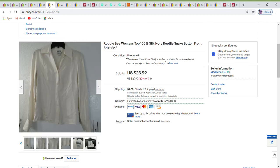This was a really nice shirt. This is when I really wish you could feel texture through your computer. Maybe one day we'll be able to do that. But this was 100% silk, and so it felt fabulous on.